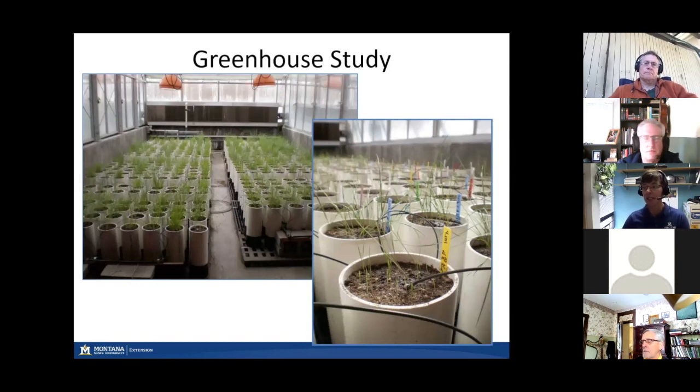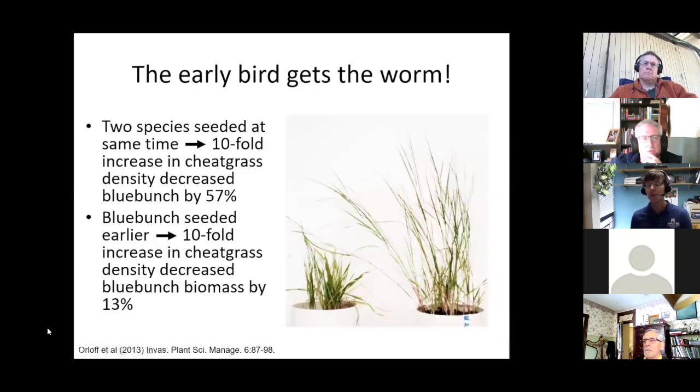So we first started a greenhouse study where we seeded cheatgrass and bluebunch wheatgrass. We either seeded them together at the same time, or we seeded bluebunch wheatgrass 2 weeks or 4 weeks ahead of cheatgrass, and then we looked at the competitive dynamics. And what we found was that the early bird did get the worm. When the two species were seeded at the same time, a 10-fold increase in cheatgrass density decreased bluebunch wheatgrass by almost 60%. When we seeded bluebunch wheatgrass 2 to 4 weeks earlier than cheatgrass, that same increase in cheatgrass density only decreased bluebunch wheatgrass biomass by 13%. So there was still competition going on, but it was not nearly as extreme.